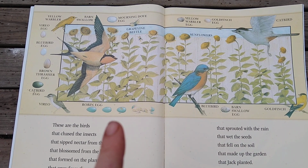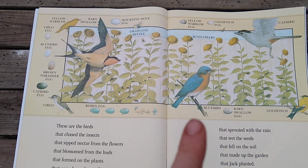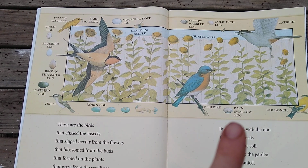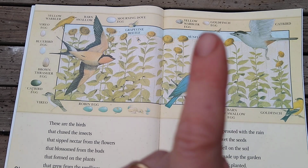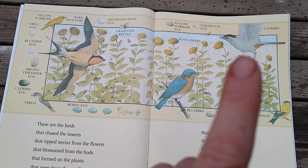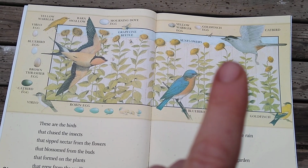Those are just a real pretty little blue color. We've got a bluebird here, a barn swallow egg. This is called a goldfinch, little yellow bird. And here's the goldfinch egg. This is a catbird. Makes a call that sounds like a cat.